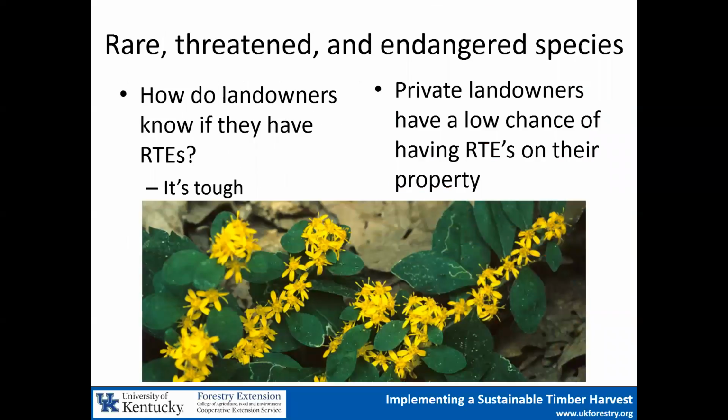One of the big issues is that there's not really good information for private woodland owners on whether or not they have RT&Es. It's really tough to say what is on someone's property. Although private woodland owners have a really low chance of having rare, threatened, endangered species on their property.